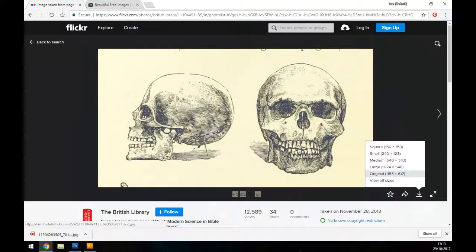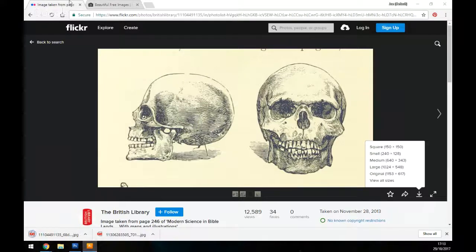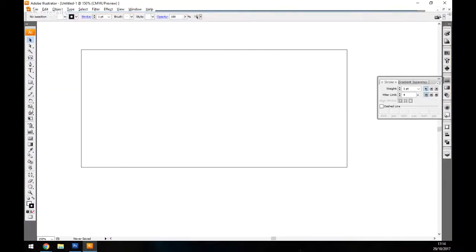So we're going to do the same thing as before. We're going to download this nice big skull picture. But what I'm going to do instead is throw it into Illustrator. So I'm just going to start a basic image in Illustrator here. Oh, it's a weird size, but that doesn't matter. The size matters even less for these ones, as you'll see in a moment. So what I'm going to do is place an image.